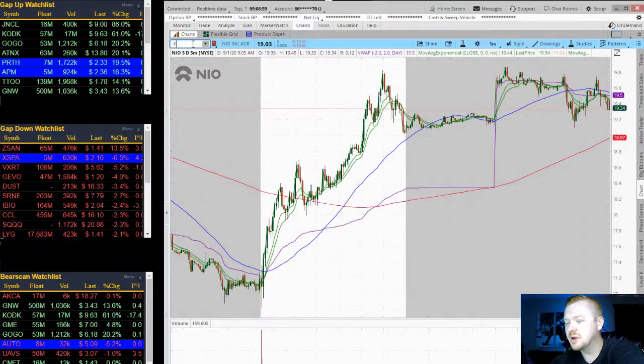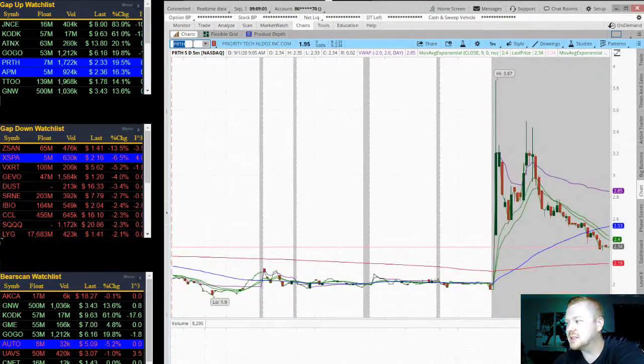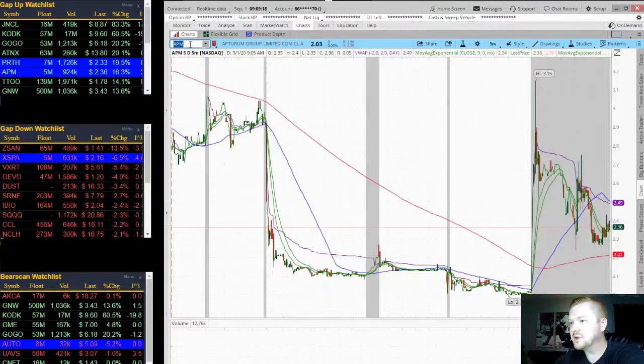But yeah, low floats are off the chart today. PRTH, this one, 7 million float. If it's highlighted blue on the gap up watch list, guys, for those who are new, that's 11 million to about 3 million in the float. And then 3 million under is going to highlight yellow. Those are nano caps. Those are tiny, tiny. But yeah, Coin's right. Low floats aren't doing anything.